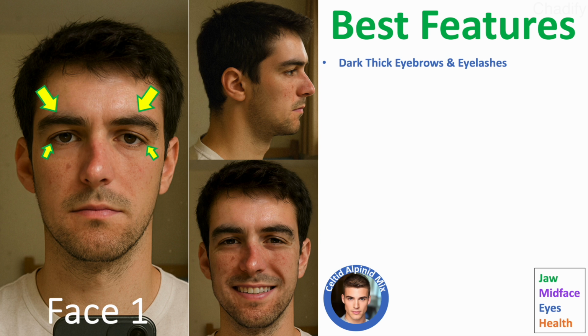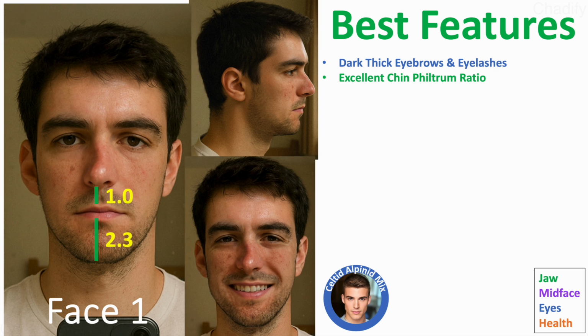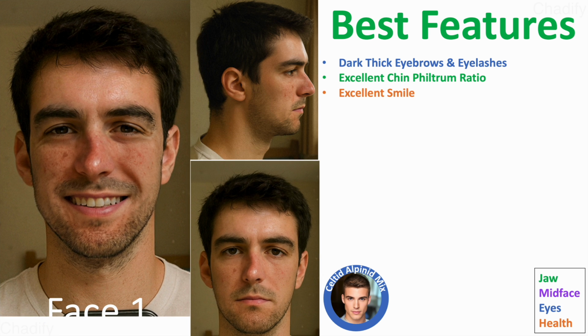First of all, he has very dark, thick eyebrows and eyelashes, probably a feature that all of you noticed. Additionally, he has an excellent chin philtrum ratio with 2.3 chin length to 1 philtrum length. It's slightly on the lower end of optimal, but luckily because he has very thin lips, plumping them up will simply enhance this further.